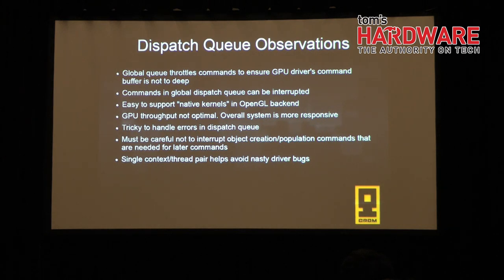One thing to note is that it's tricky to handle errors in this case. As I submit commands to our dispatch queue, those commands are going to call GPU API commands. Those commands may fail. That means an error is going to be flagged asynchronously. And there's a bit of a challenge to take that asynchronous error, get it back to the thread that generated that command, and ultimately get it back to the user. It's tricky, but it's completely possible.